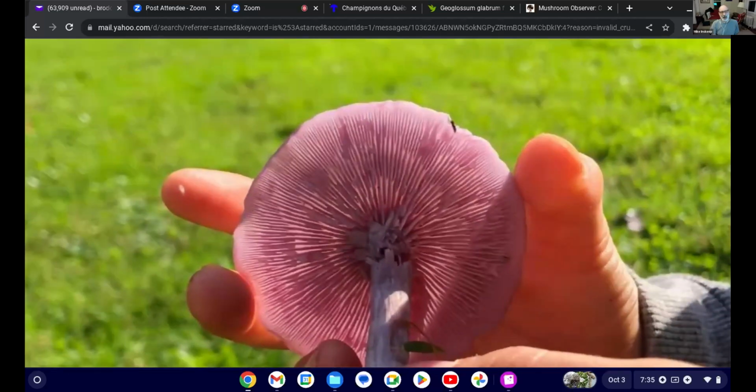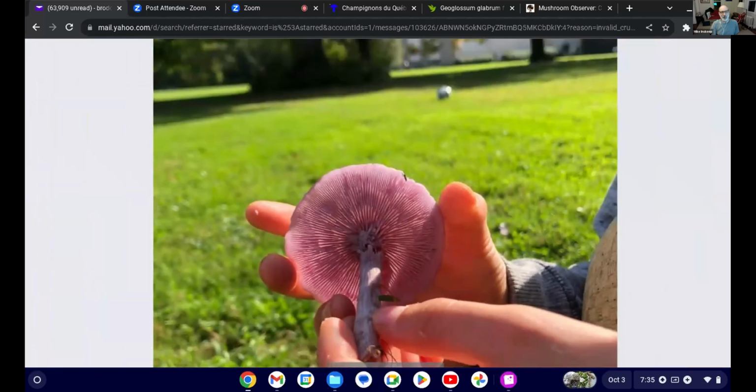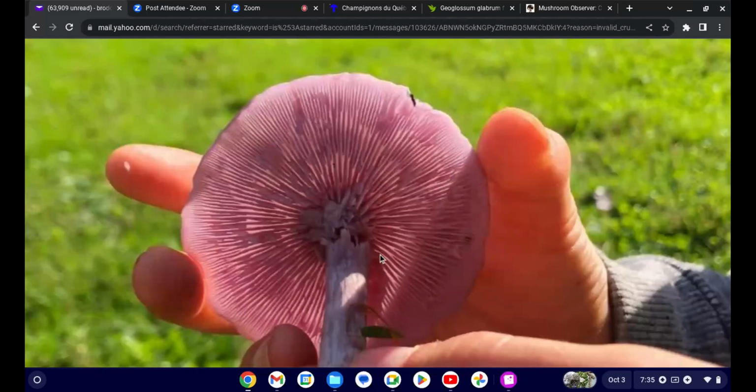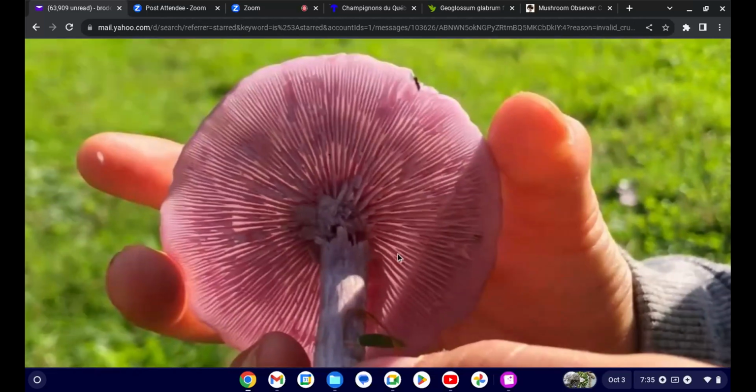Yeah, the flesh on that cap looks awfully thin for the light to be shining through like that. I've never seen it like that. I would be afraid to eat it just based on the differences. It's just interesting, that's all.